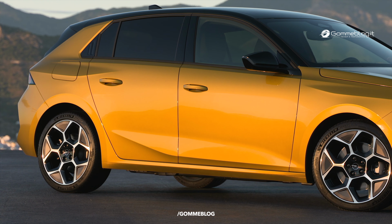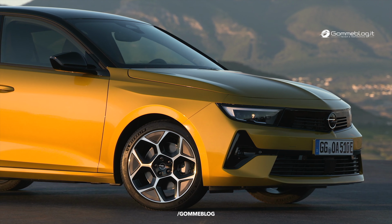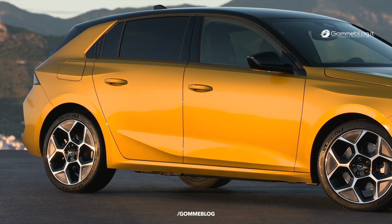It's a very international team, by the way. Absolutely. It looked like my team because I have players from all over the world, and the Opel design team is obviously from all over the world as well. So great day. I enjoyed it a lot, and it was very, very interesting.